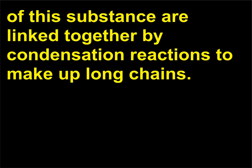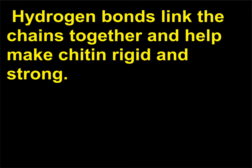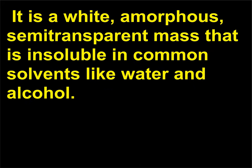The basic units of this substance are linked together by condensation reactions to make up long chains. Hydrogen bonds link the chains together and help make chitin rigid and strong. It is a white, amorphous, semi-transparent mass that is insoluble in common solvents like water and alcohol.